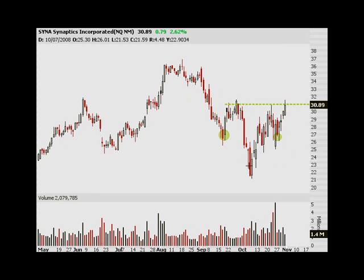Shoulder here, a head down here, and we're right at the neckline getting ready to break out. Which means if we do break out, we're looking at about a 10-point movement to the upside, which puts this, eventually, gradually over the next few months, back up here at its highs, maybe even higher. So I like this stock.